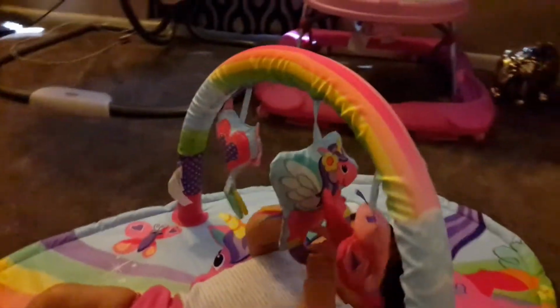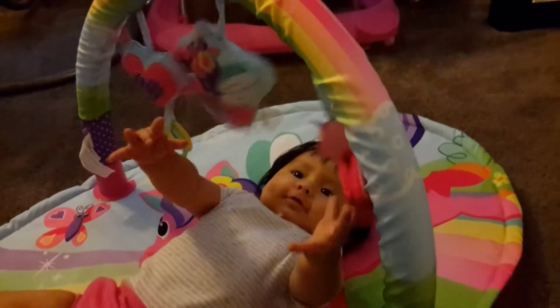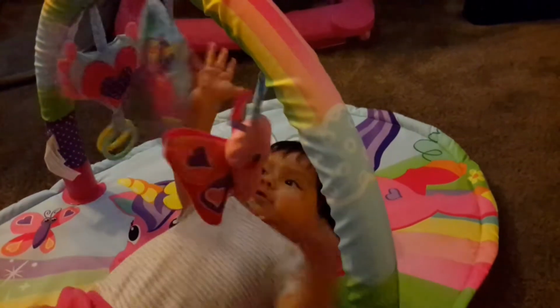So, just really working on her developmental skills and her coordination. She likes it a lot. Good girl, Mommy.